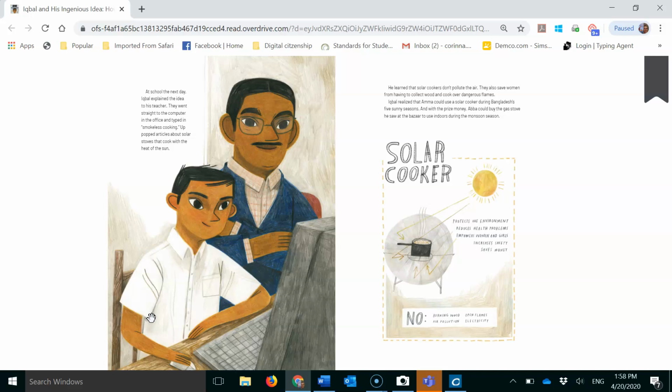Iqbal realized that Amna could use a solar cooker during Bangladesh's 5 sunny seasons. And with the prize money, Abba could buy the gas stove he saw at the bazaar to use indoors during the monsoon season.